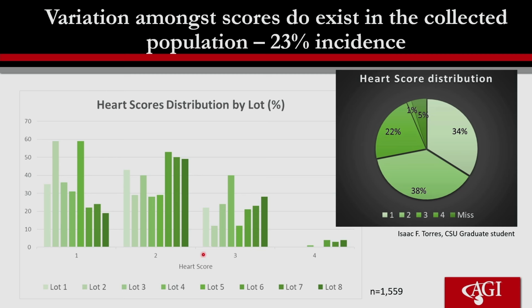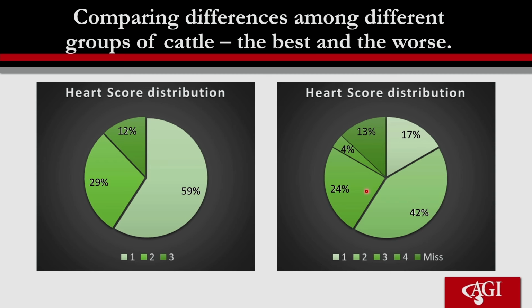When I compare the differences of the best and the worst lots, this is our best lot. You have 1s, 2s, and 3s. You have 12% 3s. You have no 4s in this particular group. You have almost 60% 1s. Remember, 1s are normal, healthy hearts. Here's our lot of cattle that was our absolute worst so far in our data set that we've been able to collect with Five Rivers, where we have 17% 1s, 42% 2s, 24% 3s, and then 4% 4s.